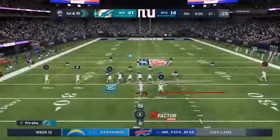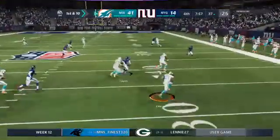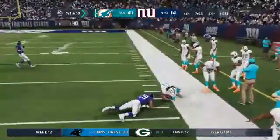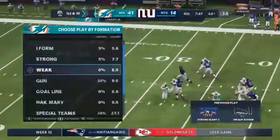Line of scrimmage, the 37 on 1st and 10. Now they'll throw with Tagovailoa. Now they go screen. It's complete. He's got a first down and then some at midfield, and finally taken down at the 44-yard line. Give him 19 there as the drive marches forward.